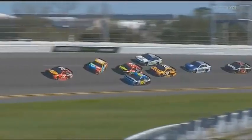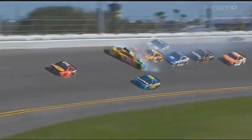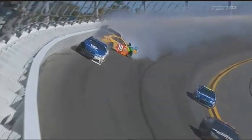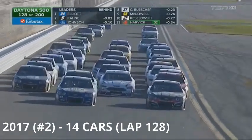Let's see what we got. There's Kyle Busch, all by himself. Boy. Oh, it just turned. I mean, that has to be a tire. There's no way that car just jumped around like that without something happening to it. I mean, he just lost it. That thing just went sideways on the back straightaway. Cars get a little bit loose and crazy as they get to the end of the back straightaway.